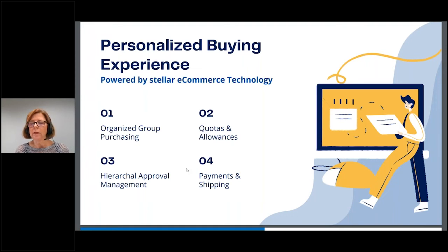Quotas and allowances. You know, back in the day, this was all done on spreadsheets. It was done in scratch paper here and there. How do we control the spend so an employee isn't overbuying, whether it's so many garments a year or so many dollars a year? This was very hard to control years ago. E-commerce takes all the work off of everybody's plate in making sure that that employee is satisfying their uniform needs based on what's being given to them.